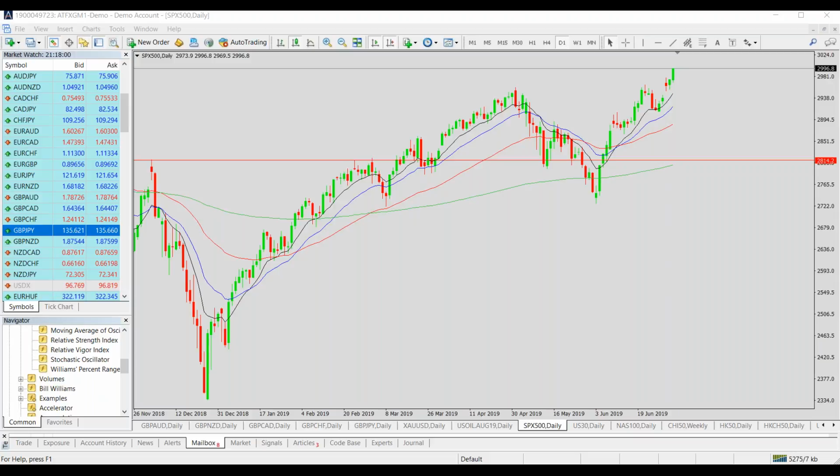So the top 3 industries affected by the trade war with China: the tech industry has been massively hit for pretty obvious reasons. Automobiles have been massively hit as well. The tech industry and agriculture. So those are 3 industries that have been massively hit by the trade wars.